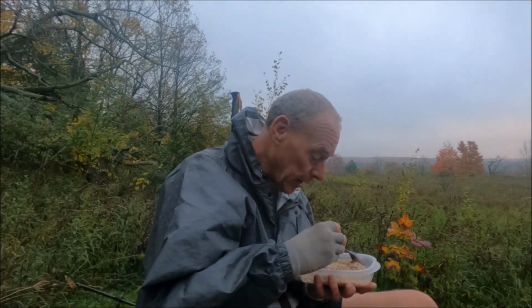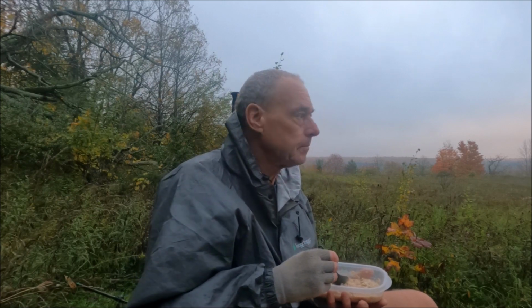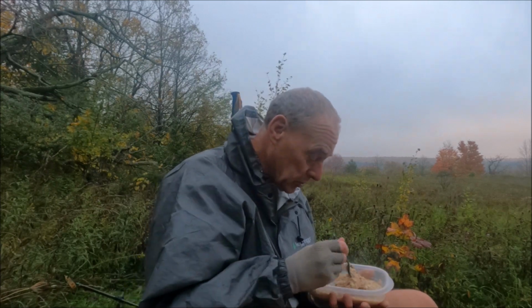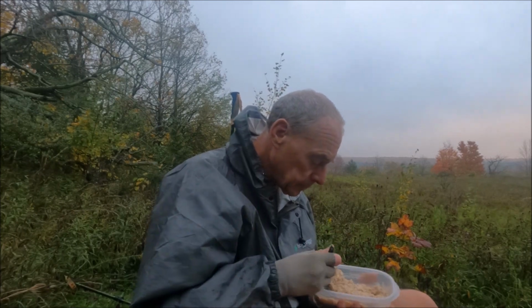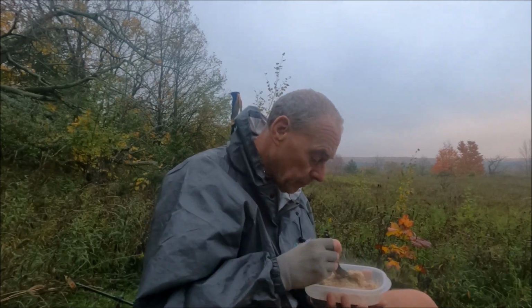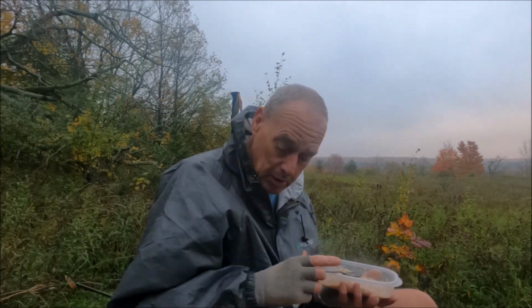Good morning, everybody. Welcome to day 2 of our 2-day, 1-night hike in the Beaver Valley section of the Bruce Trail. October the 10th today. Tomorrow's Thanksgiving, so it has to be the 10th today. Oatmeal. I think this one is the maple brown sugar or maple cinnamon, something like that. Coffee.